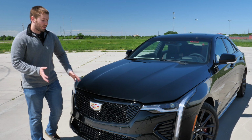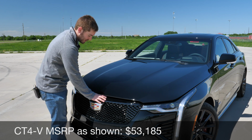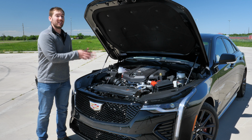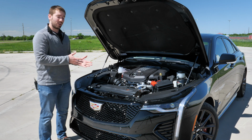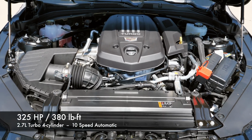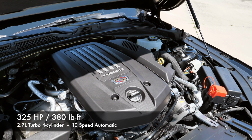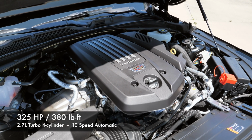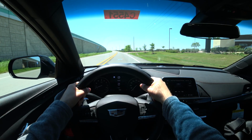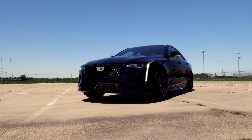Now let's start right away under the hood. Those of you that were expecting the ATS-V 3.6 liter twin turbo, you're going to be a little disappointed. But don't worry, this 2.7 liter single turbo is still quite potent. It's a direct injected turbo with 325 horsepower, 380 pound-feet of torque, paired with a 10-speed automatic transmission and mechanical limited slip differential. Obviously those power numbers are a lot less than the ATS-V, but this CT4-V is still pretty potent.